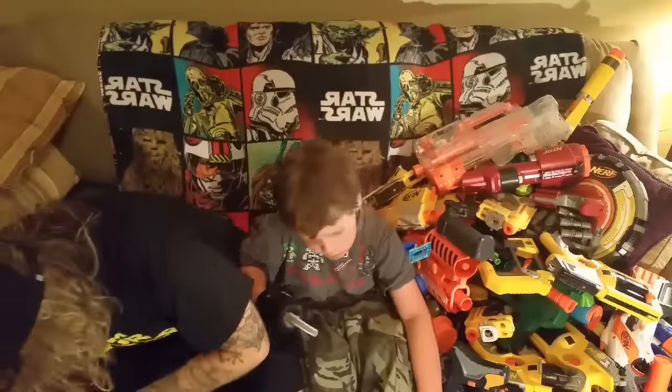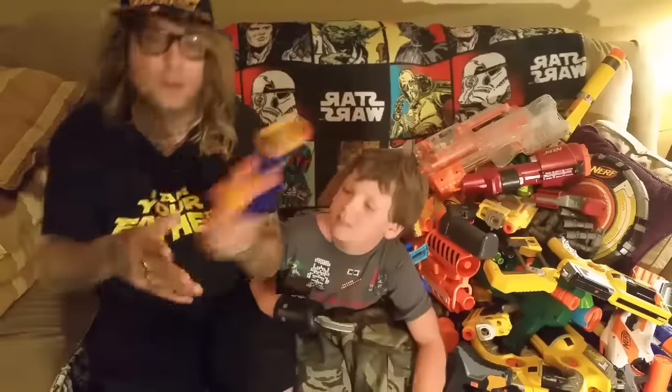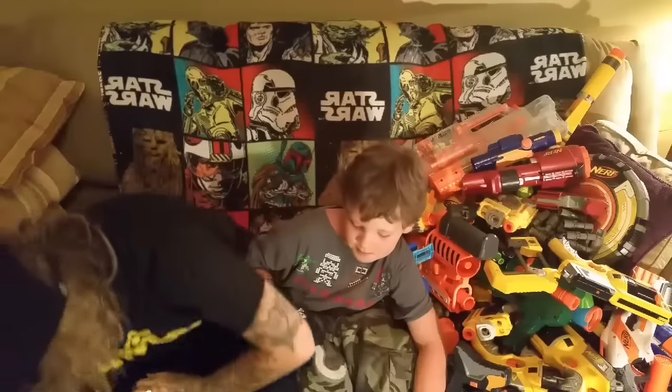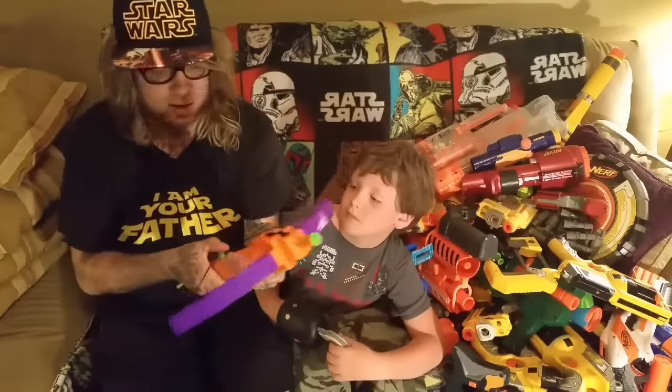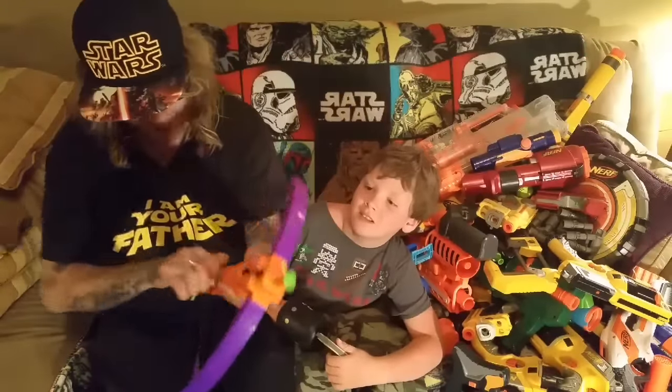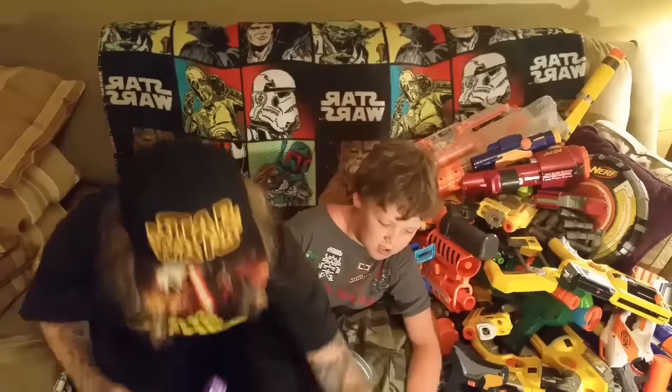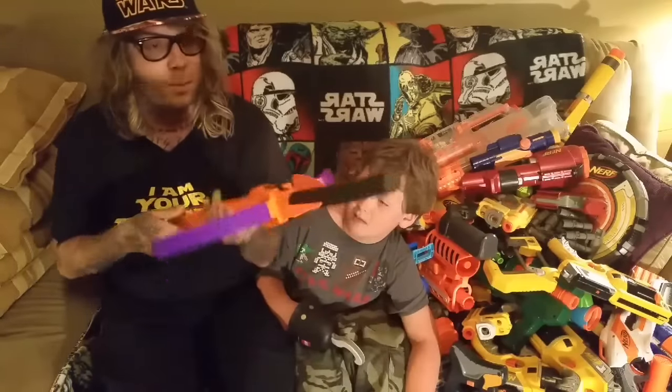I have a long shot scope. I have this hilarious crossbow, which, I don't know, let's get it. All crossbows are awesome, Daddy. All crossbows are awesome.